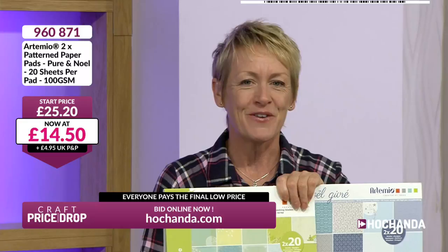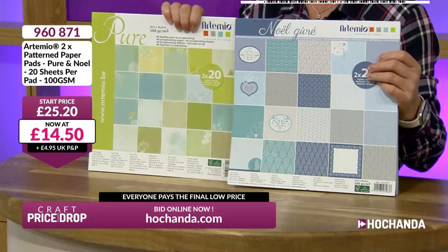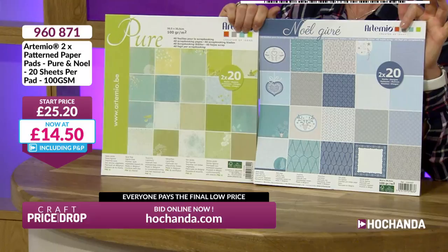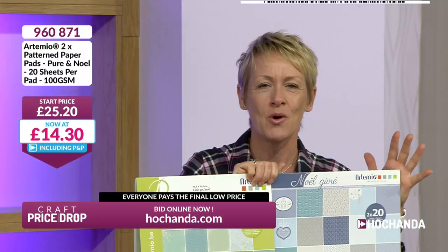£25.20, all the way down to £14.50. That is an excellent price. This is fabulous quality, gorgeous designs. You've got an overview there of the designs that you're getting that you can use, you can stamp on, that you can cut, you can die cut, you can emboss with. £14.50 for two pads. That price still falling. 960871 is your item number. Great quality as well with the papers.